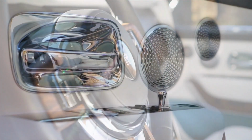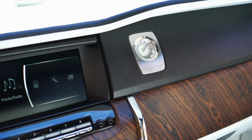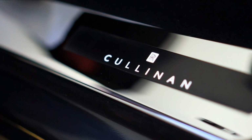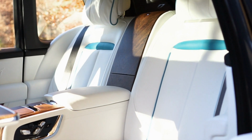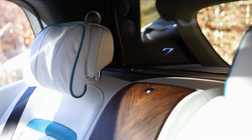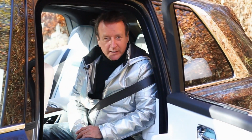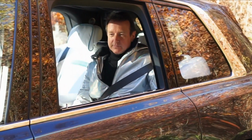Exotic woods. The finest leather. And a central touchscreen display grace the interior. For entertainment, 2 more touchscreens are available on the rear seats that extend at the push of a button. Reinhold says the Cullinan's design is classic with clear shapes and lines. Typically for Rolls-Royce, the doors can be closed electrically.